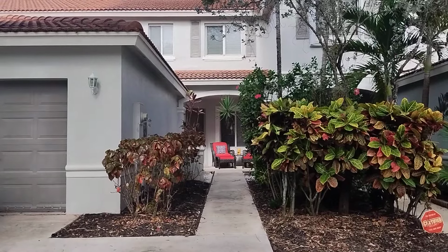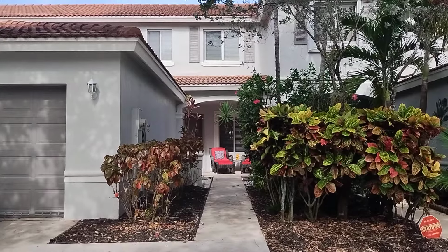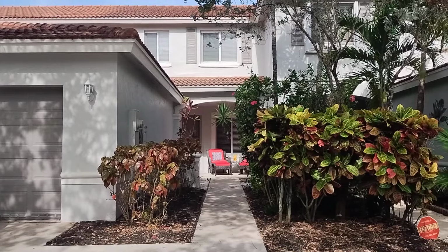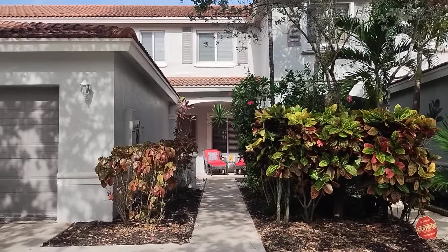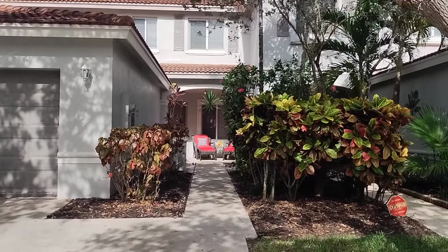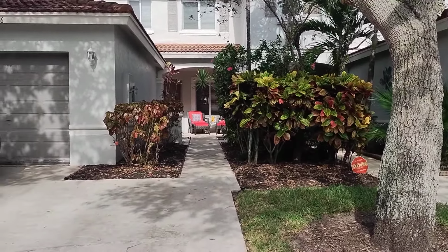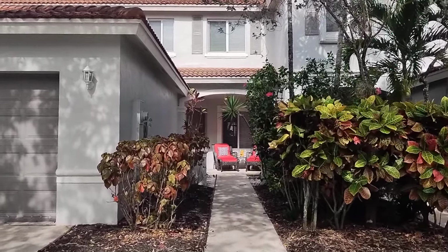This is a tour of 9206 Lily Bank Court in Riviera Beach, Florida, 33407. It's a two-bedroom, two-and-a-half bath townhome with 1,297 square feet. Here you'll see there is parking for one car in the garage, and then there's also driveway parking for another vehicle. Actually, you could probably fit two vehicles here.